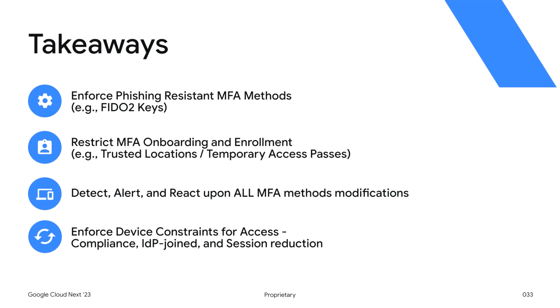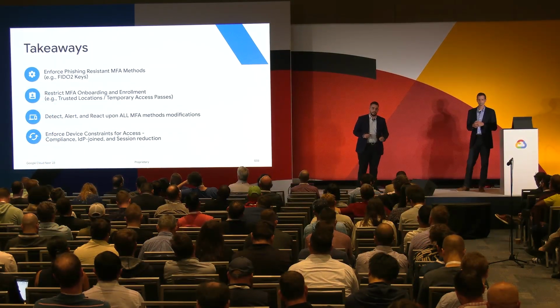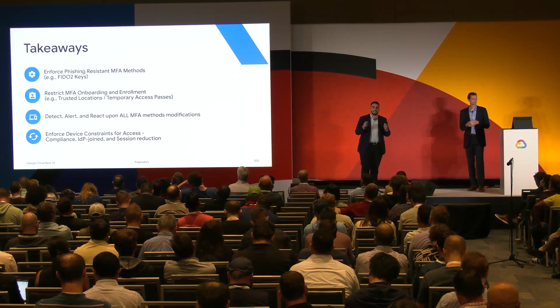To protect against that, we want to restrict devices accessing resources, applications, and admin consoles so that they have to be compliant with the organizational policies, meaning they have your security stack, they have your EDR tools, and they're joined to your domain. And lastly, we restrict the lifetime of the session token so that even if the token is stolen, it would only be valid for X number of hours or days, and not the default setting, which in some cases can be more than 90 days. And with that, I'll hand it over to Will to go through the last pillar, reducing your attack surface.